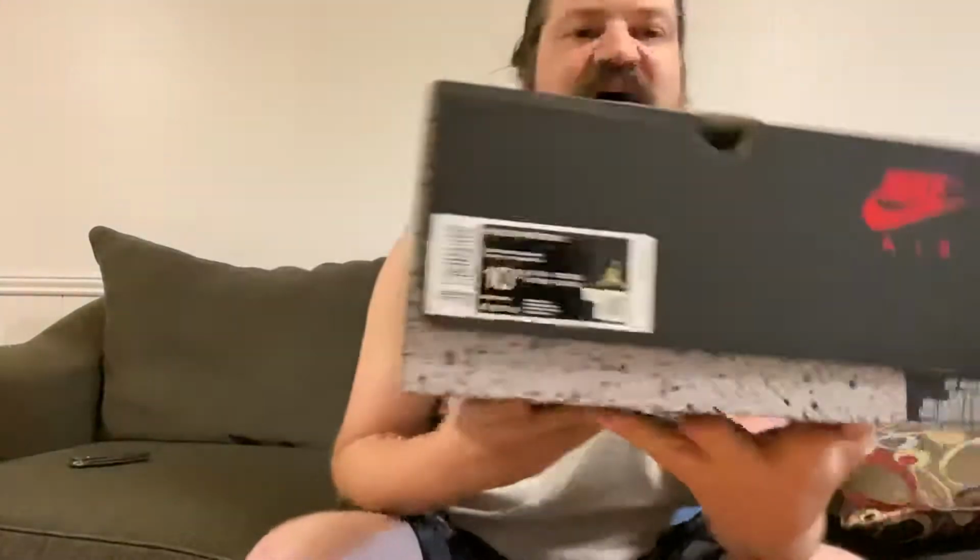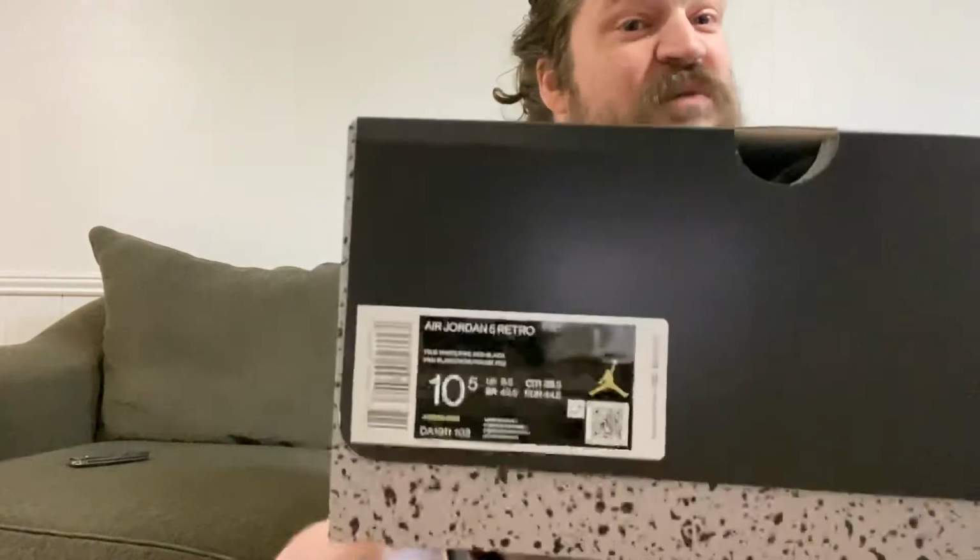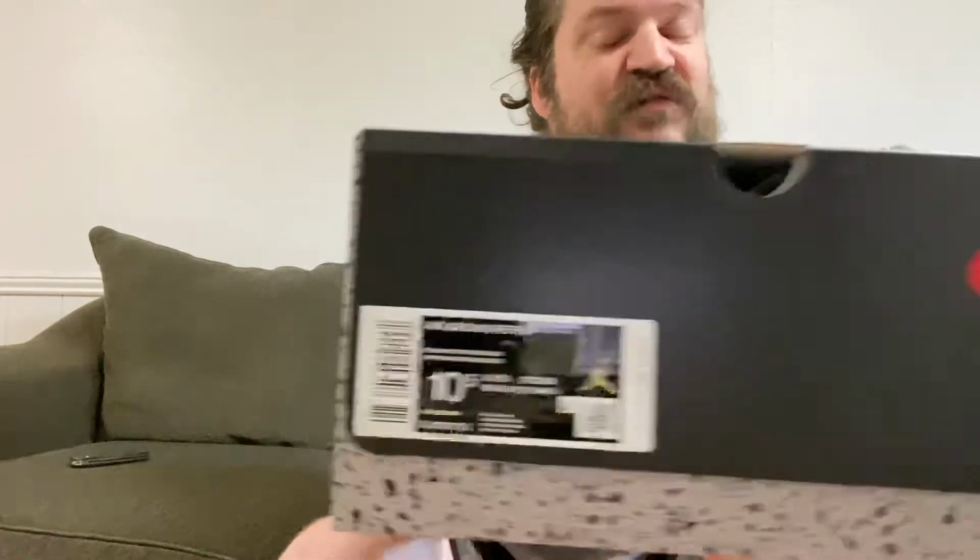Classic Jumpman Jordan 5 box, in my size 10.5. If you ever want to send your boy something, know that I wear a size 10.5. You feel me?